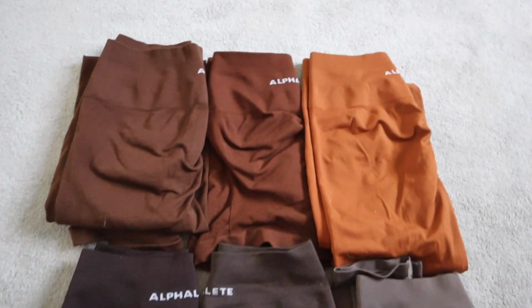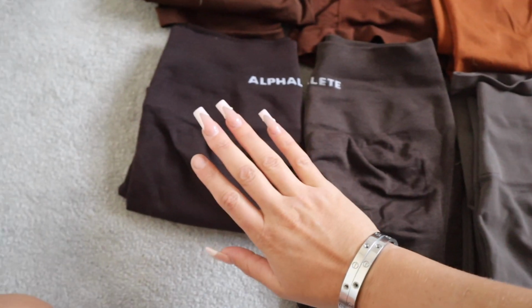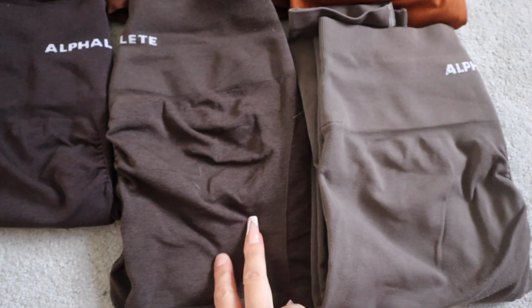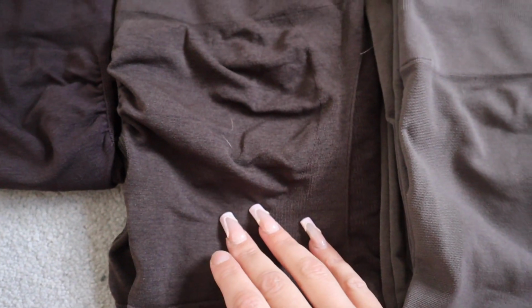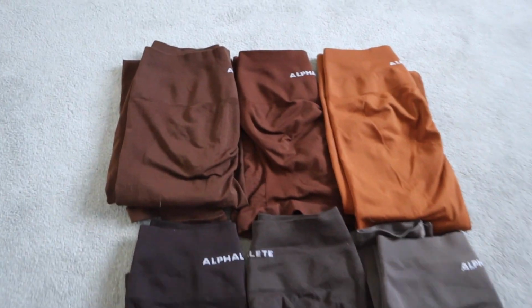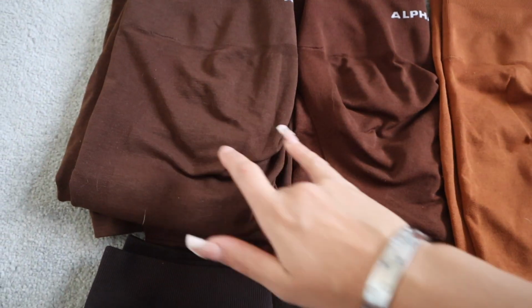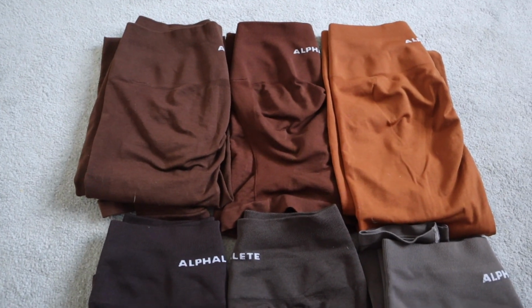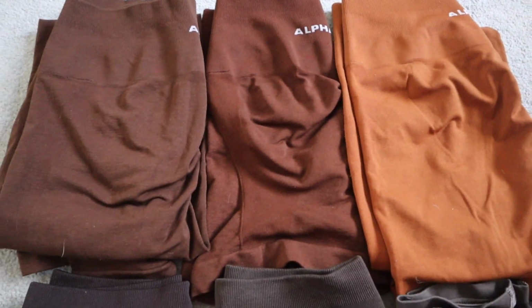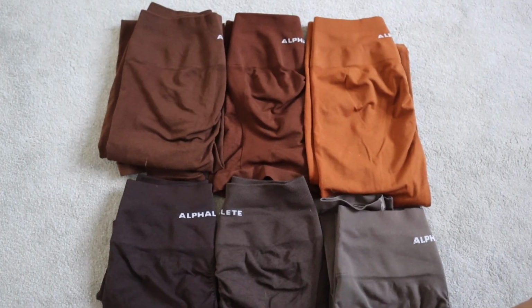So here I have laid out the new Manhattan, rich brown, butterscotch, chocolate, cashmere from the Amplify contour last time. And here we have the OG mocha. As you can see, rich brown and Manhattan are very, very similar. So if you missed out on rich brown last time, I would 100% grab the Manhattan this time. These browns always do sell really, really quickly. They're always very, very popular.